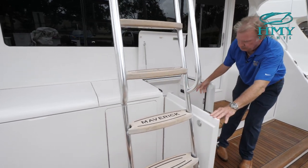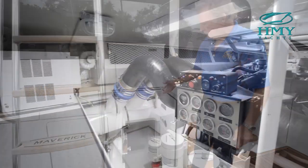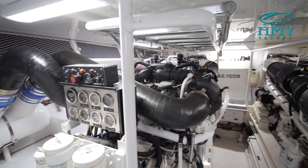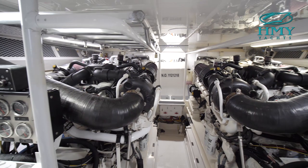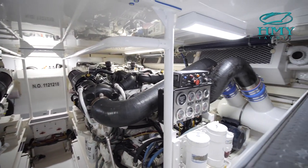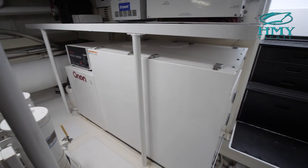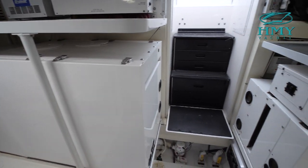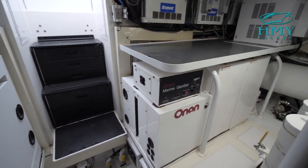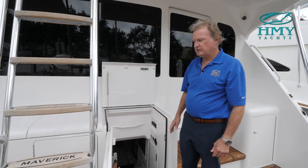Down here in the engine room, you've got a pair of Caterpillar 3412, 1400 horsepower each. And these are the electronic engines, so they have the electronic Caterpillar displays. They were just recently overhauled, so they have 0 hours on them. You've got twin Onan generators. One's a 27.5, one's a 21. And either generator will run any of the options on the boat. No need to run both at the same time.